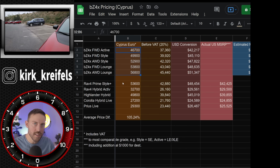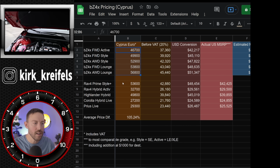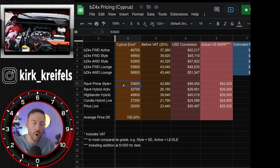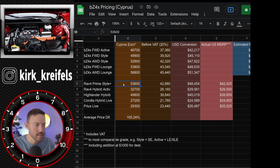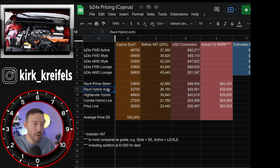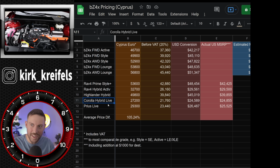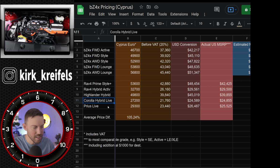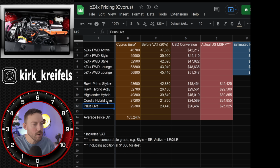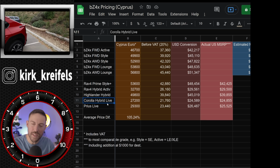But what I also wanted to do to get an idea of how these prices are going to translate in America is take some vehicles that we already see in both markets. The RAV4 Prime, the Style Plus, is like our XSE model. The RAV4 Hybrid, the Highlander Hybrid, the Corolla Hybrid sedan. They also get the hybrid hatchback, which we don't get here. And the Prius. Now, Live is another package for them. It's kind of like their base package.